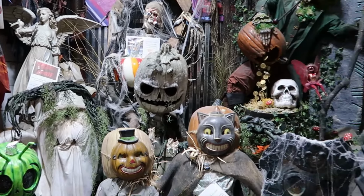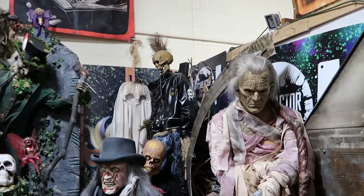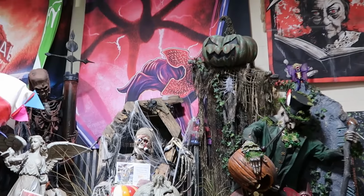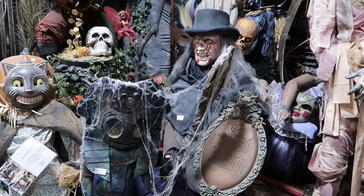Really neat. Definitely take a moment if you come here and check everything out, especially if you're not here buying anything. But this is a piece of Disney theme park and Universal Studios history. But look at that, there's even a Haunted Mansion one there.